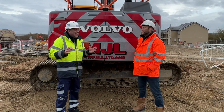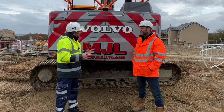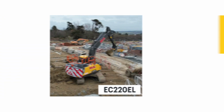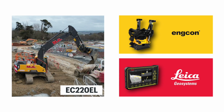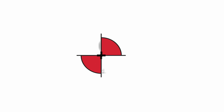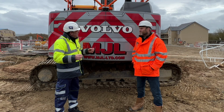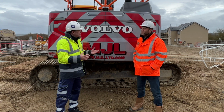We're here today again on site with a key customer, MJL, and basically MJL have been working with you now for some time, Lee, not just to fit this brand new Volvo EC220EL with the Leica Geosystems machine control and an Encon tilt rotator, folks, but also on the surveying equipment. That combination is really important, isn't it? Tell me how that's combined to give the team some better outcomes on site and help them expand.